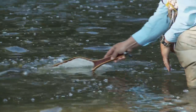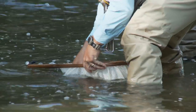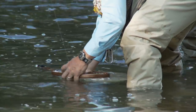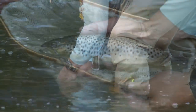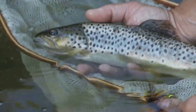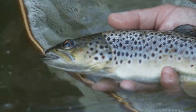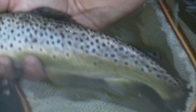I get him over here. And I'm going to let you, Ken, handle him. It is late in the season. Don't want to handle these too much. Yeah, and it was quick. The fly just barely hit the water, and he took it. So that's nice. This downstream return is really effective. They grab it right away.